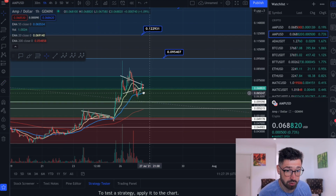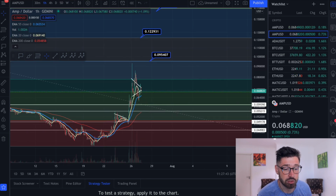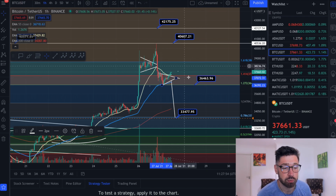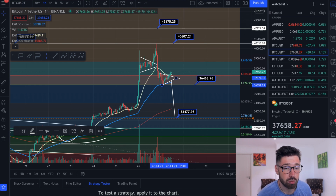Now, Bitcoin is looking strong in my opinion. As long as we hold these levels of support, it's showing that the bulls are going to continue to push the price up. We're holding 36,463. Unless we lose that level of support, I do think we'll continue up here to 40 to 42K for Bitcoin. But we're talking about AMP. So let's get back into AMP here.